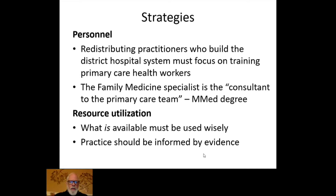But even with practitioners in the area, what is needed to help support them? Well, what is available, of course, both resource in personnel and material, must be used wisely. And we feel that the practice of medicine needs to be informed by evidence.